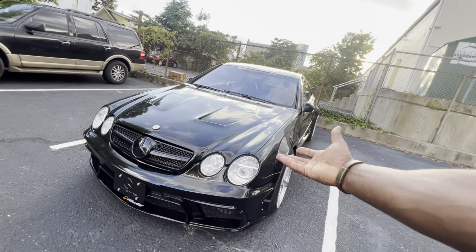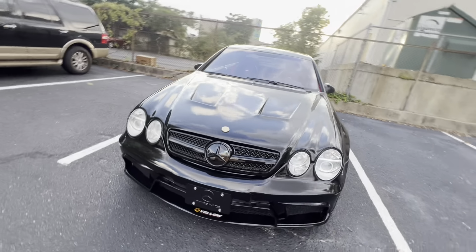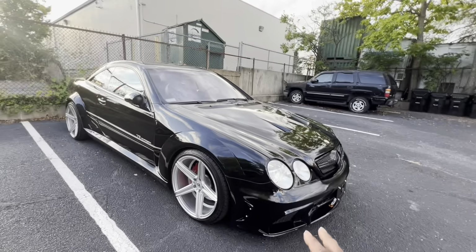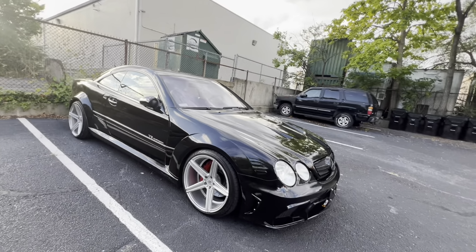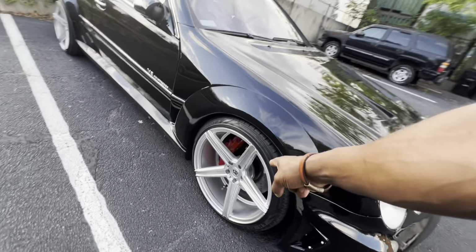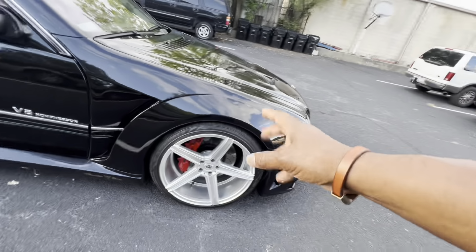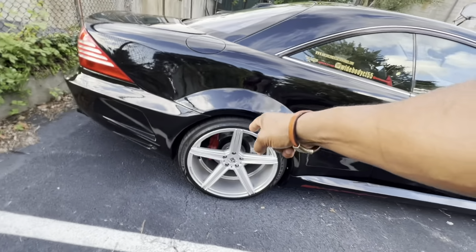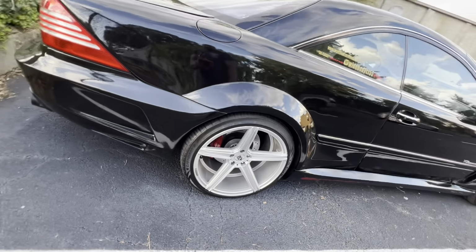This is already a heavy vehicle, but I actually lightened it up a lot by doing that. It gives it a unique look, a wide body, a stance like nothing else on the road. You have the wide wheels. Those are 20 by 10 and a half in the front, MB Design, gunmetal, KV1s. These are 20 by 12s in the back.